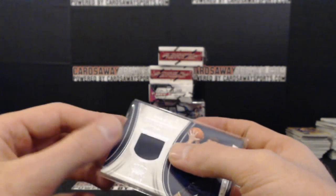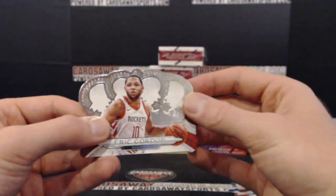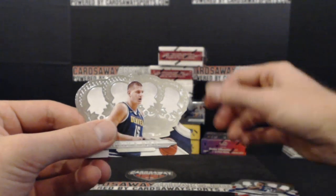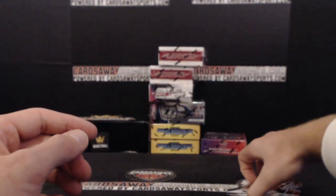No Zion autos yet, but we did pull a number to 15. Zion Williamson. Team Colors card. So that's the highlight of Zion at the moment, but still beautiful card. Number to 15. No ink yet.